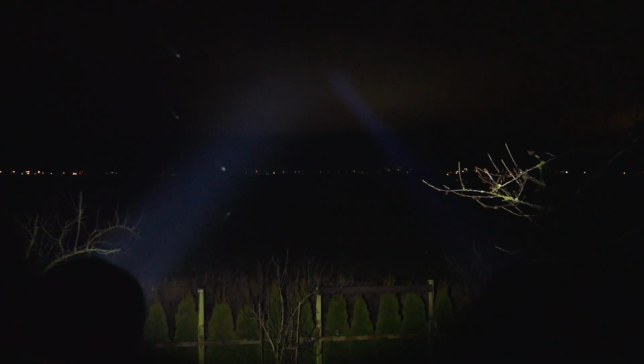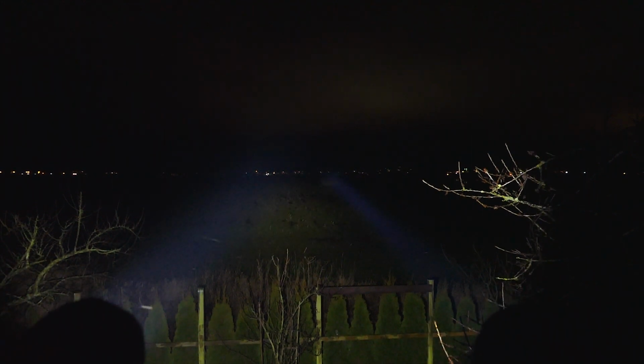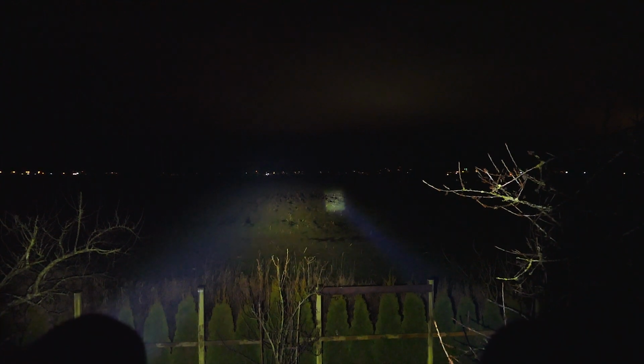That 2 degree beam actually does a very good job of concentrating that light, controlling it down that field, and lighting up all the way to the other end of the farm. Didn't think it would do it, but it was good to see what 240 lumens could do. So if you're looking for a very good light to mount on your rifle, or you just want a zoomable thrower of a light, then definitely check out the Nitesun HT12.